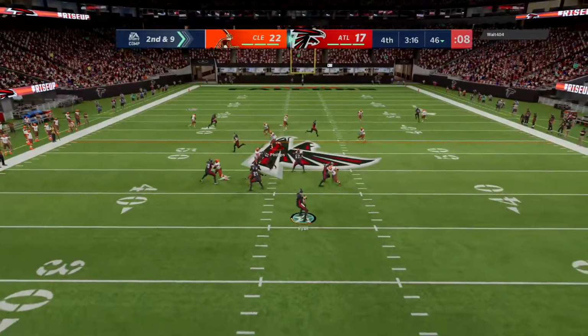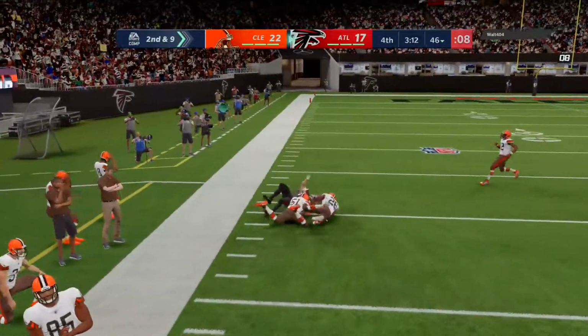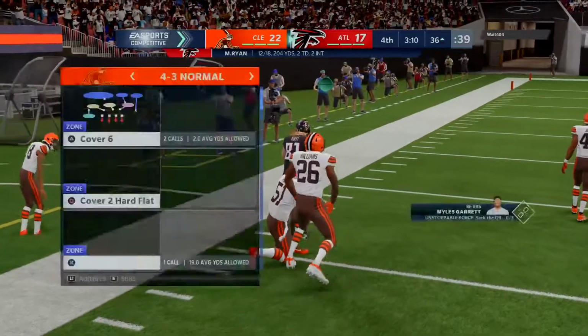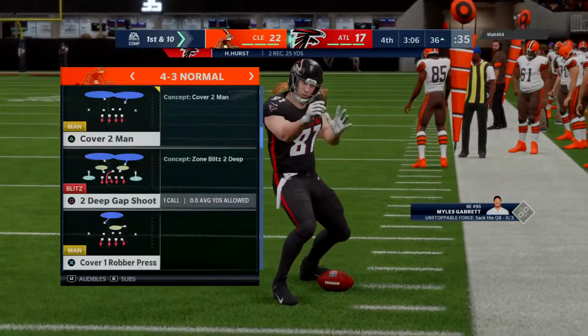Off the play fake. Here's Ryan. And he's got his man on the end route. And he is tackled inside the 40, not quite to the 35. 19 yards to pick up there.